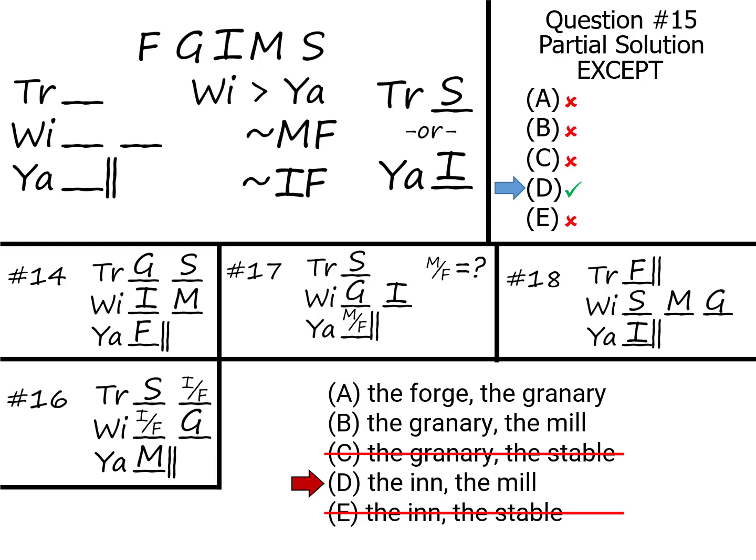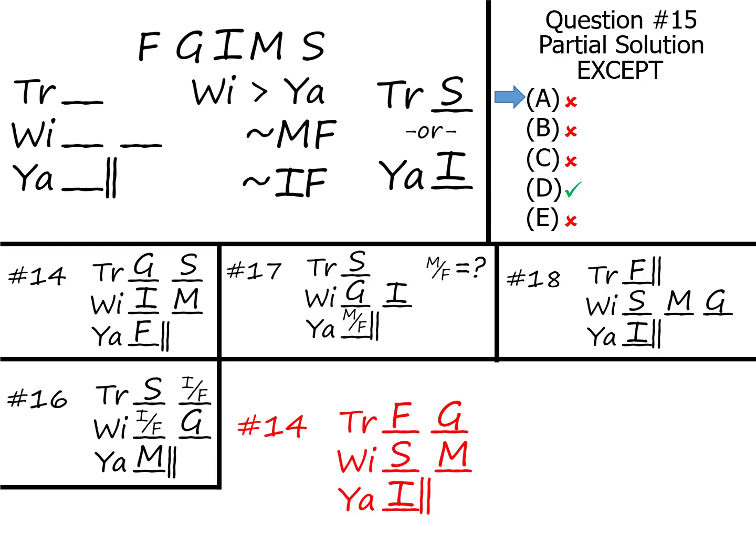Now, if that seemed complicated, there is an alternate path here, which would be just test the other 2 answers, and whichever one is left that doesn't work is our answer. So if you were to do that, you could give F and G to the Trents, as answer choice A says, and that would force the Yandels to get the I. The Williamses would have to get the 2 things remaining, which would be S and M, and that doesn't violate any rules. So it's possible for the Trents to have F and G.